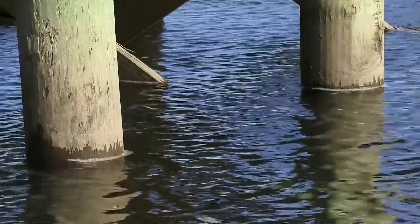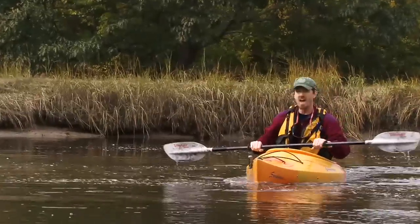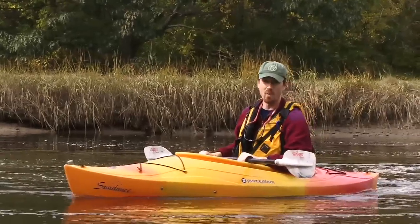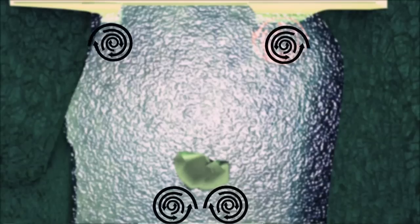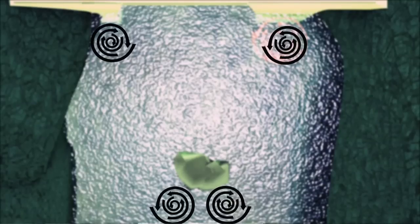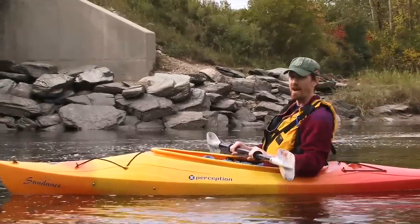The tide is flooding, coming in right now. Maybe a knot or two worth of current that I'm working against right now, and it's a little bit of work. But the nice thing about paddling in a salt marsh is that you can almost always find eddies. They're almost like shadows of the current. Behind obstacles, behind bends in the river, will be some calm water spots where you can stop in and rest.